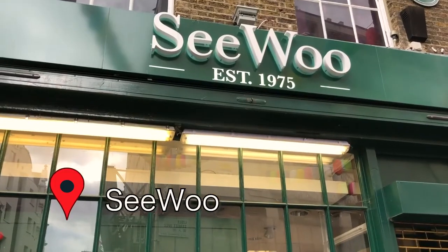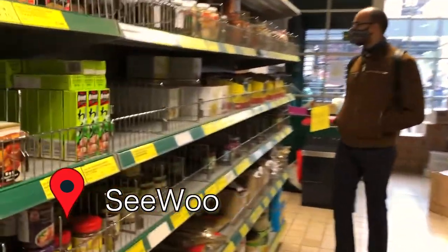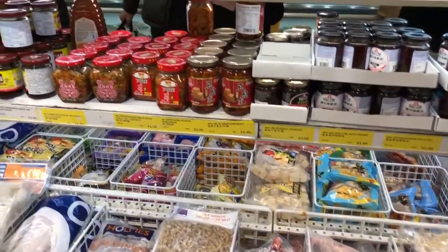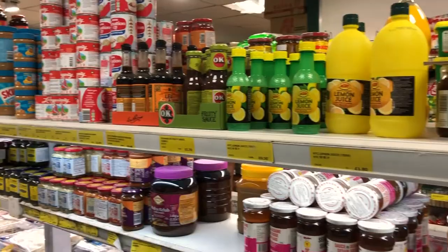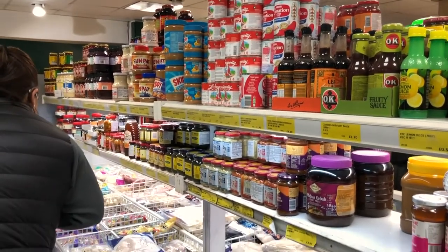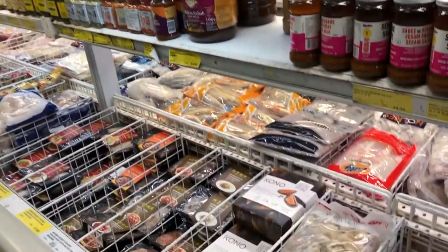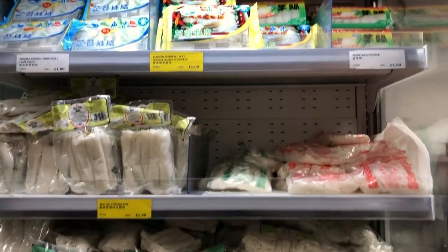This is apparently the best supermarket in Chinatown. It's called Siwo and it opened in 1975 in London and it has introduced authentic Chinese ingredients to the city. There you can find anything from snacks and tea types to exotic fruit and veg. Of course, you can also find their crab, eel, lobster and an abundance of different types of fish.